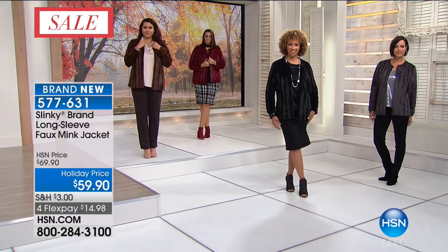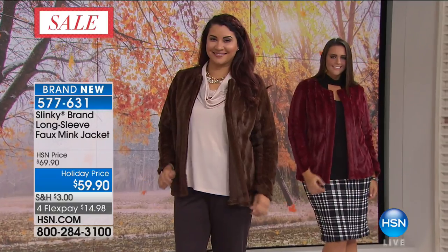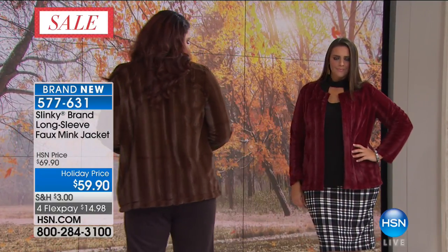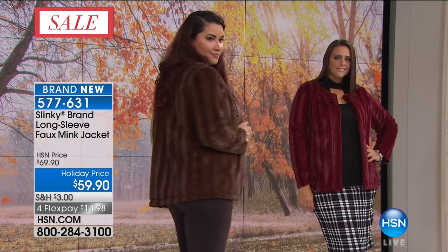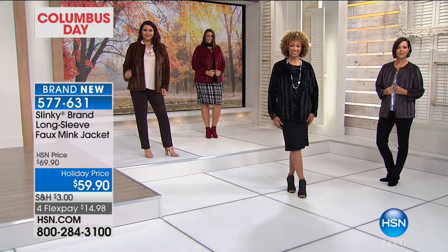You can wear these as blazers. They're lightweight. They pack beautifully. You never see stretch in faux fur. So we're so excited about that. They're comfortable. They're elegant. But it's such a cool look. This is like that fun, you throw it over a t-shirt with jeans. You wear our turtlenecks back with it.